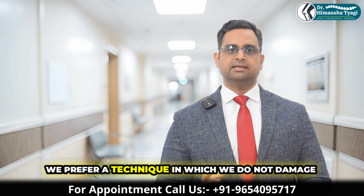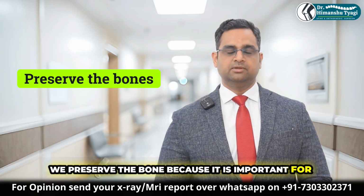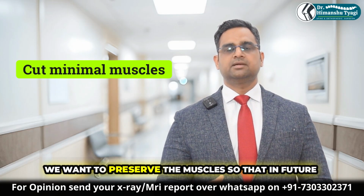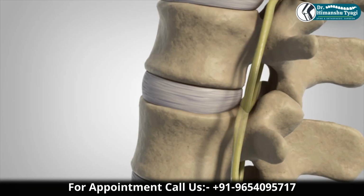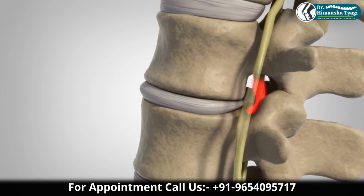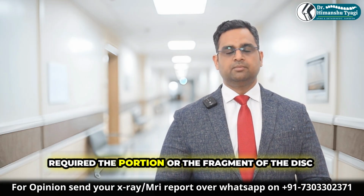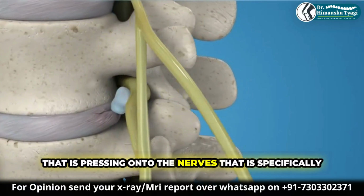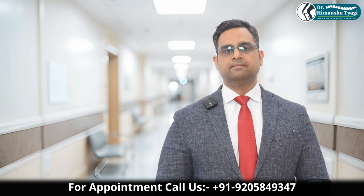We prefer a technique in which we do not damage the bone. We preserve the bone because it is important for strength. Similarly, we cut minimal muscles. We want to preserve the muscles so that in future the person can do all the activities. And thirdly and most importantly, we don't want to remove too much disc. We remove only the portion of the disc that is required. The portion or the fragment of the disc that is pressing onto the nerves, that is specifically targeted during the surgery, and we remove that portion only.